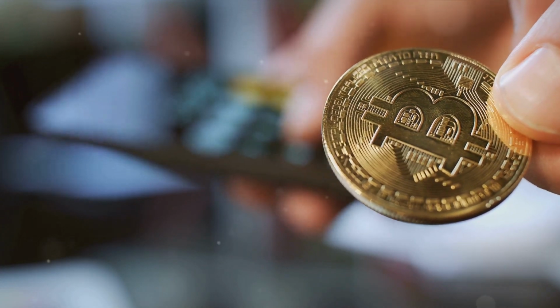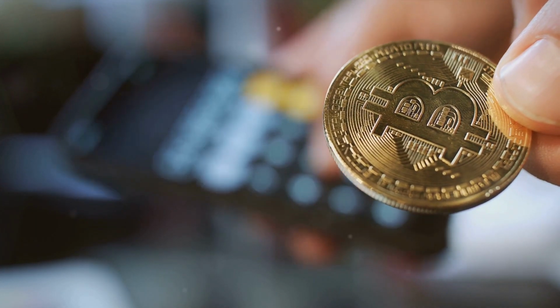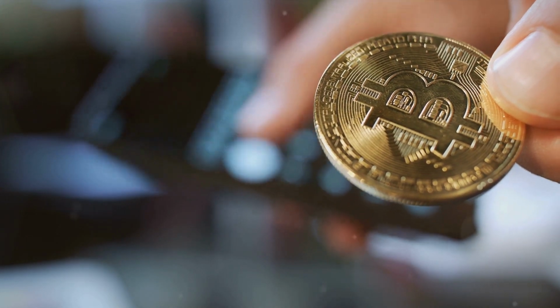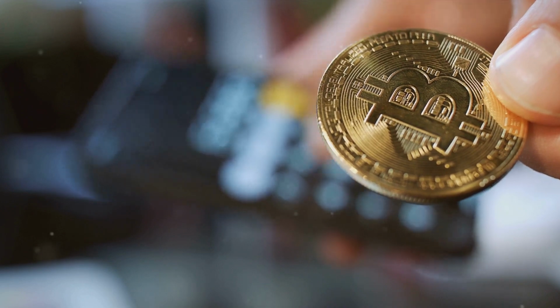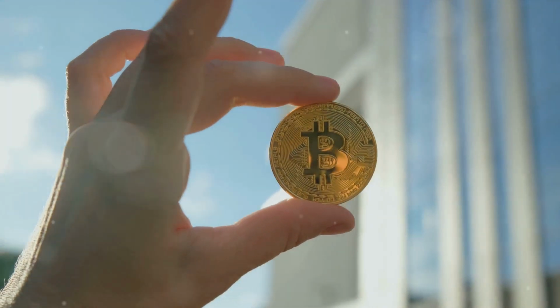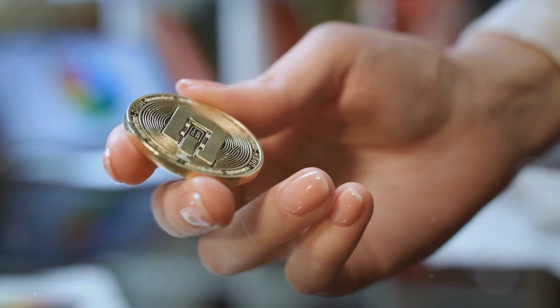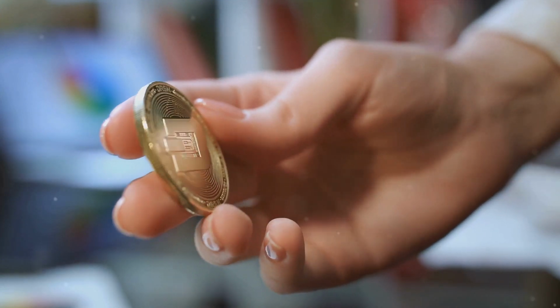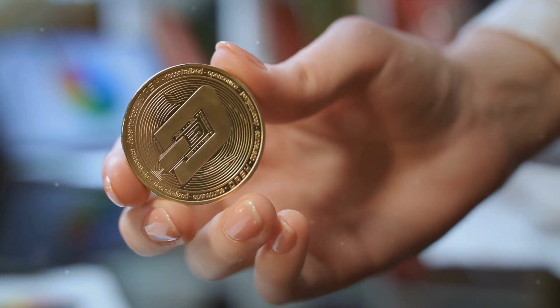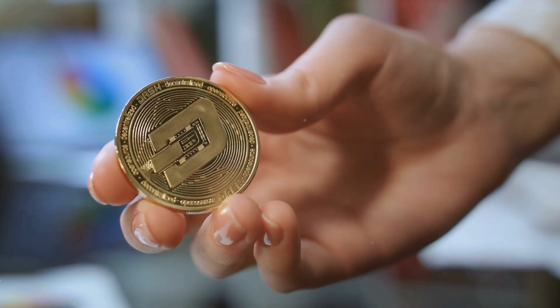Instead of a race, think of POS as a lottery. But this isn't your traditional lottery. The more coins you hold, the higher your chances of being chosen to validate transactions and earn rewards. In other words, the more stake you have in the network, the more likely you are to be chosen. The beauty of POS is that it's less energy intensive than POW, making it a more environmentally friendly option.